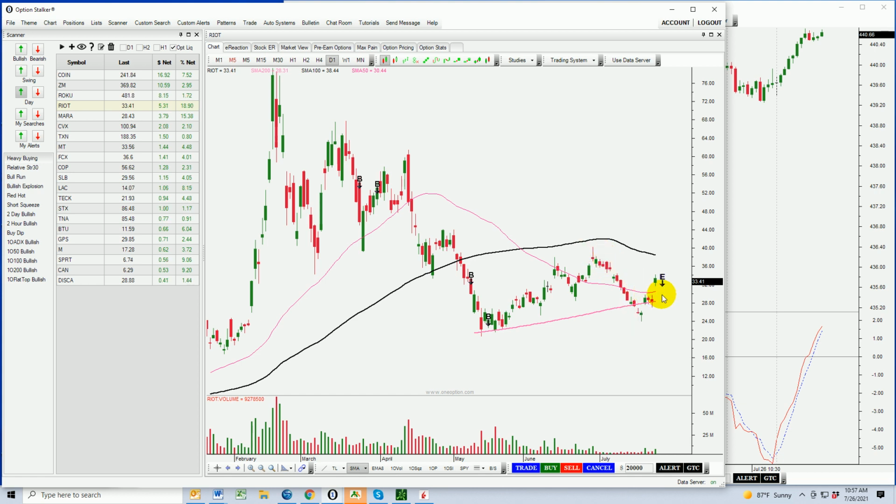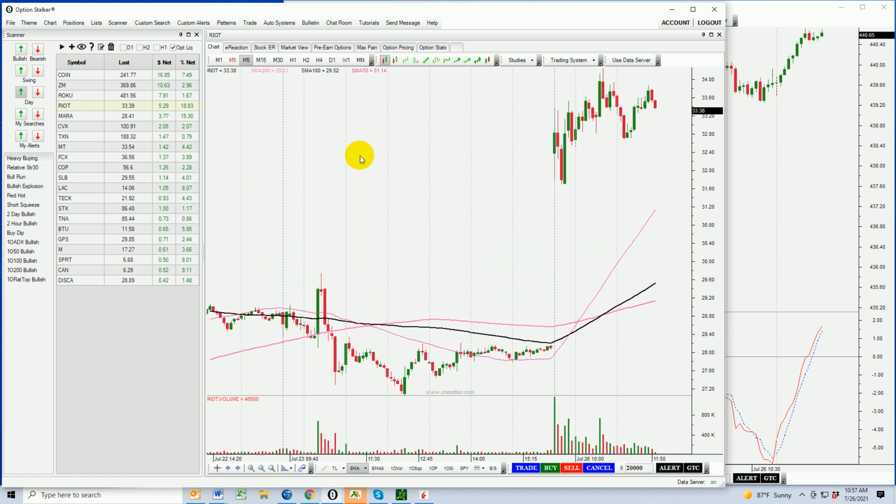Downward sloping trend line, breach to the upside. Even that longer term trend line, you can see we're above it. We're above the 50-day moving average, so it looks okay for a day trade, but I would not want to hold this overnight until it can prove to me that it wants to go higher.